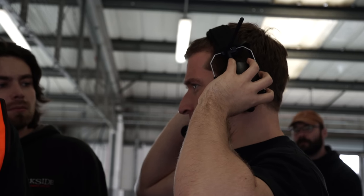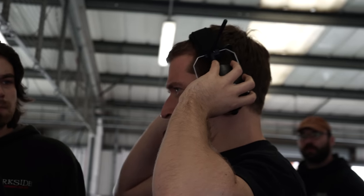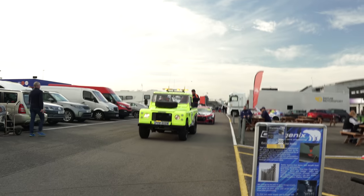What's happening? Are they going to come and recover you? I'm getting towed back now, mate. You're getting towed back now, right.